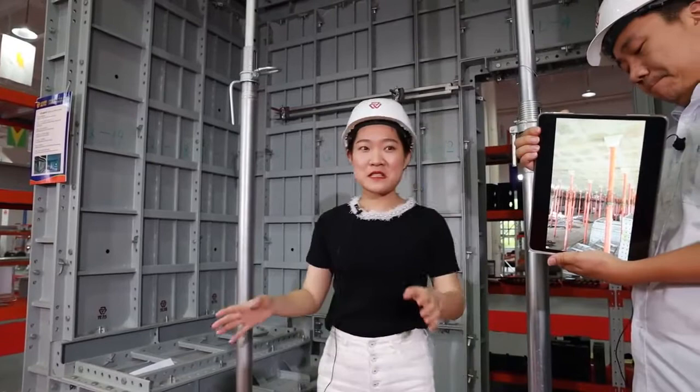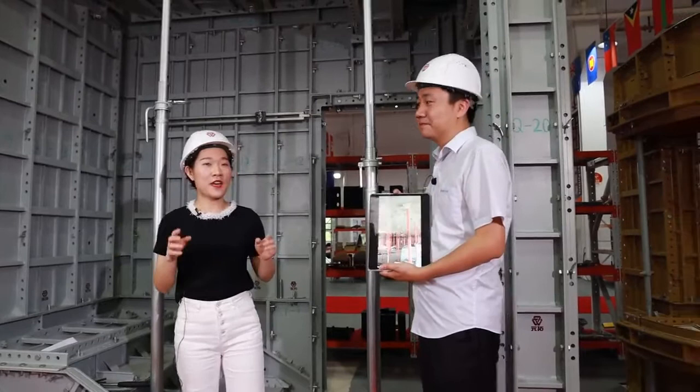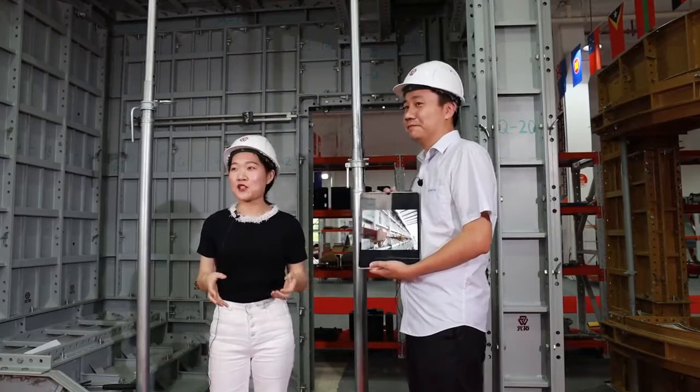Any more advantages of this system? There are so many, but I have to mention one: aluminum formwork can be reused 300 times. Yes, you heard me, 300. That's a very long life. So you can imagine how low the cost per floor can go.